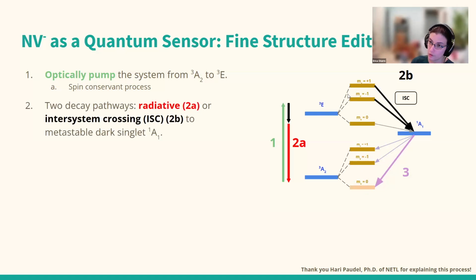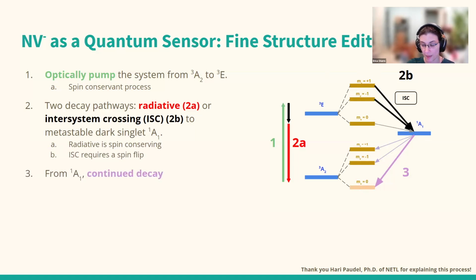Now, earlier I mentioned there are 2 decay pathways. The first is here in red. This is the radiative decay. This is red light in the visual spectrum. Or we can do the other thing, which is 2B, and that's in black on the right-hand side of the diagram. As I mentioned earlier, while we can undergo an intersystem crossing from any one of these 3 levels, it is most common to go from one of the top 2. That's just more common. Once we're at this level, it is going to preferentially decay down to this ground state here of ms equals 0. That is to say, the intrinsic spin of the electron will be 0.